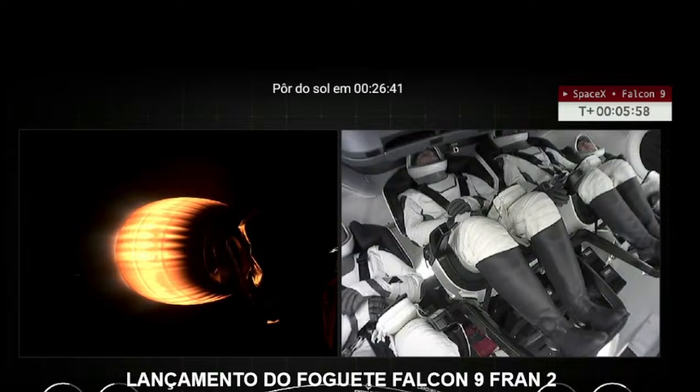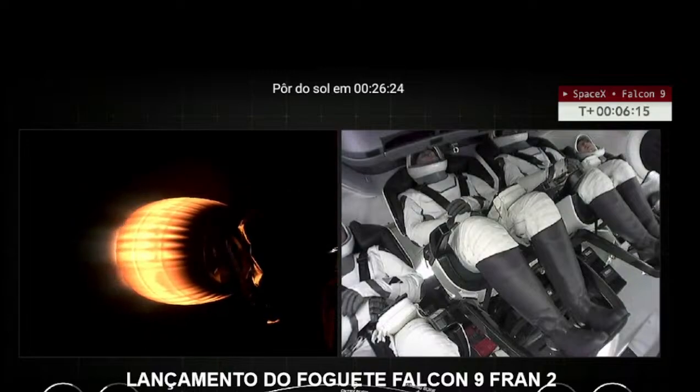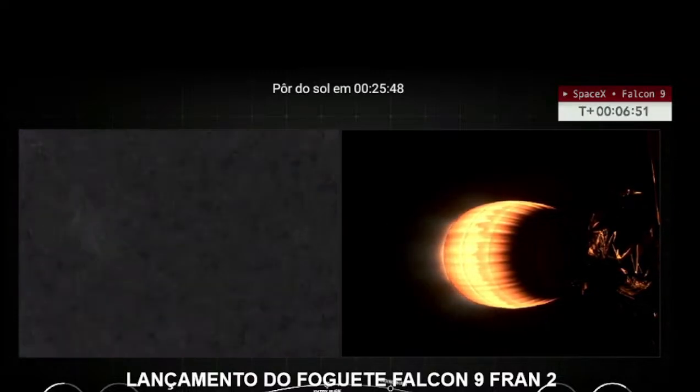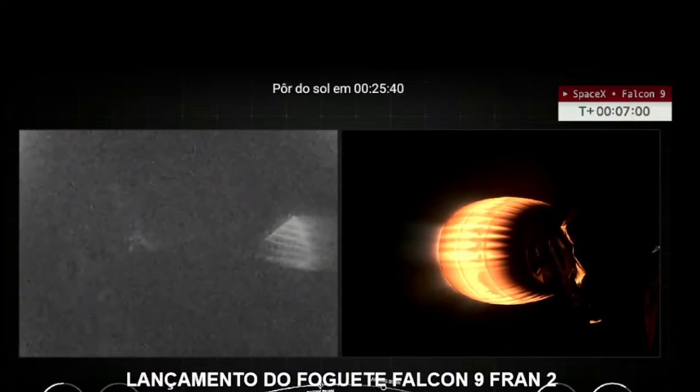Nominal. Something like a Starlink mission. Another nominal trajectory. Dragon copy. Nominal. Confirmation of a nominal trajectory as we're just about 20 seconds away from the start of the entry burn beginning. Nominal. And we did see on the left-hand screen that the entry burn has begun. Copy. Nominal.